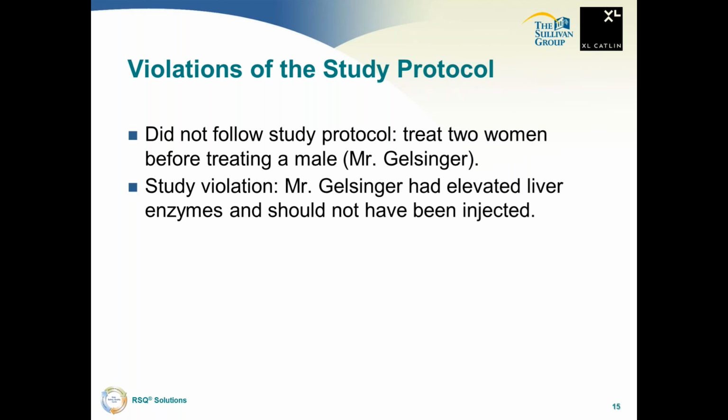Did not follow study protocol. Supposed to treat 2 women before treating a male, Mr. Gallinger. Study violation. Mr. Gallinger had elevated liver enzymes. Incredible. This had been demonstrated to be liver toxic. He had elevated liver enzymes, which meant that he already had a problem with his liver, should not have been injected.